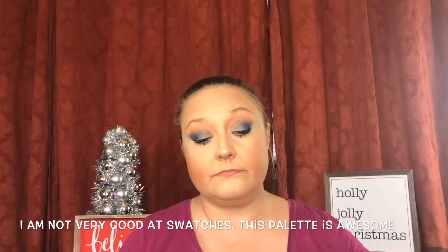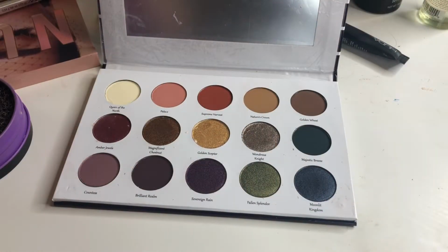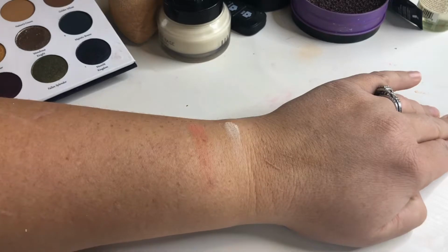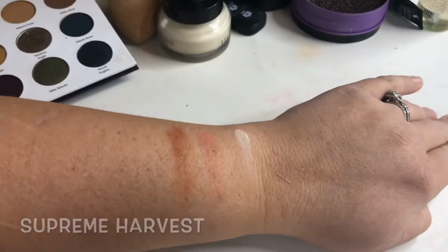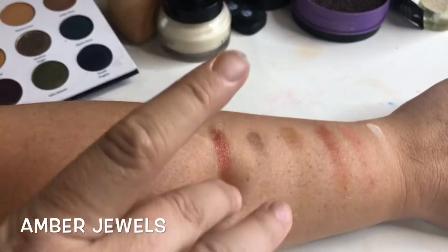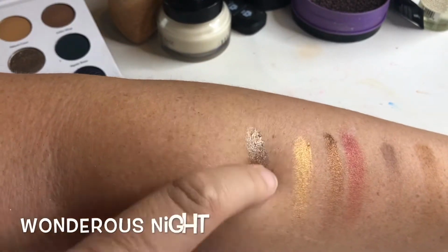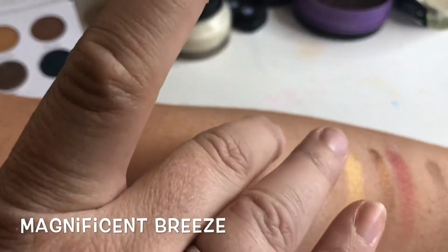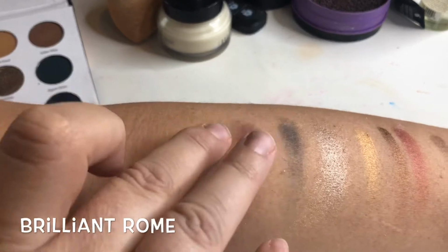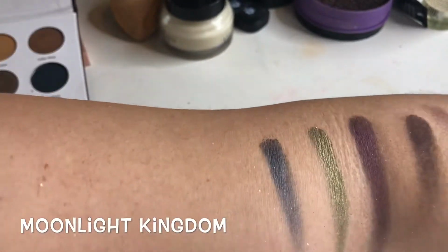Okay, my thoughts. Oh, I can't do thoughts. We need swatches. What am I doing with my life? Okay, let's do swatches. Final thoughts.